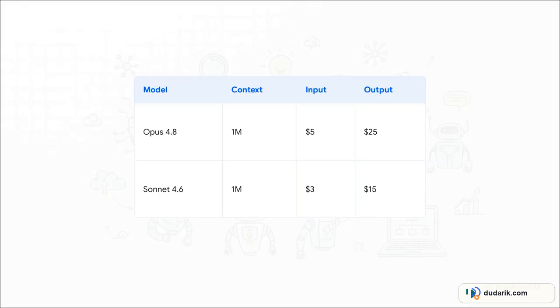So the lineup breaks down into 2 primary tiers. At the absolute top, we've got the Opus 4 line, featuring versions like Opus 4.1 and 4.8. This is the flagship. It'll run you $5 per million input tokens and $25 per million output tokens. Opus is built for the heavy lifting, high autonomy work. We're talking multi-hour continuous operation across thousands of steps where it really needs to think through complex, thorny problems.